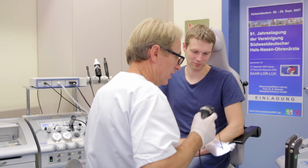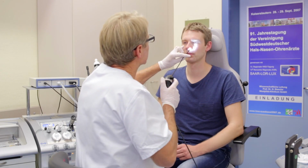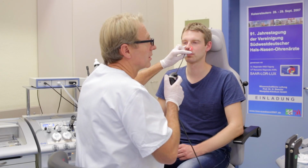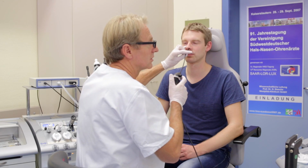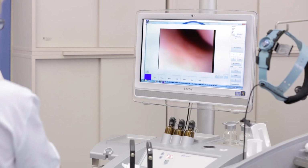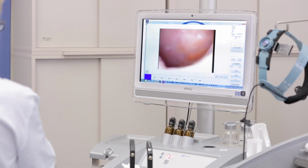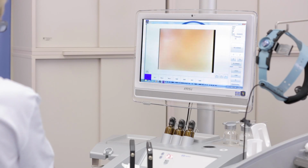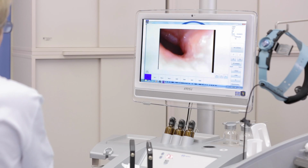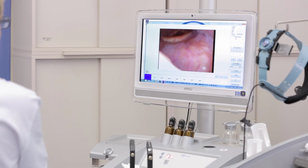Especially in patients with an increased gag reflex, the flexible rhinolaryngoscopy allows a gentle and safe inspection of the nasopharyngeal zone, oropharynx, hypopharynx, and larynx. In addition to the steps mentioned in the baseline examination, further diagnostic measures can be carried out directly at the treatment center if necessary.